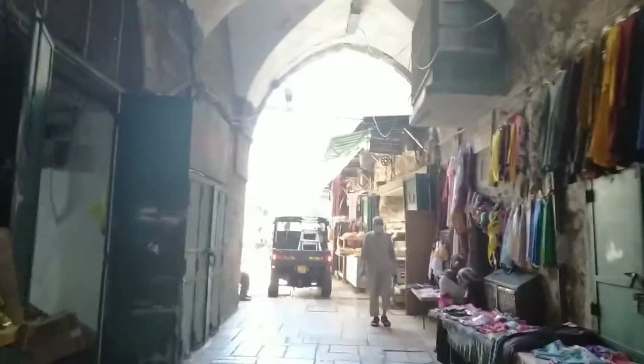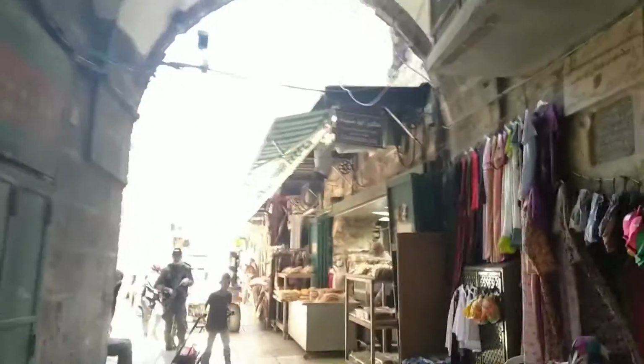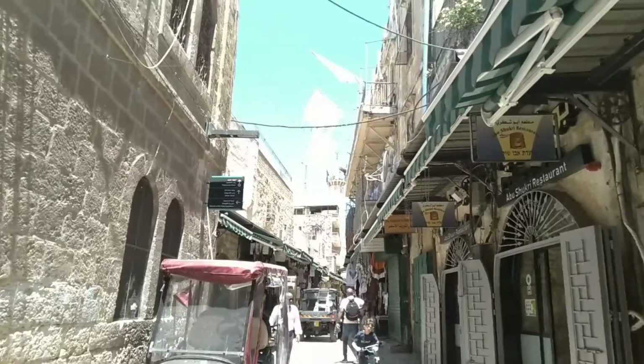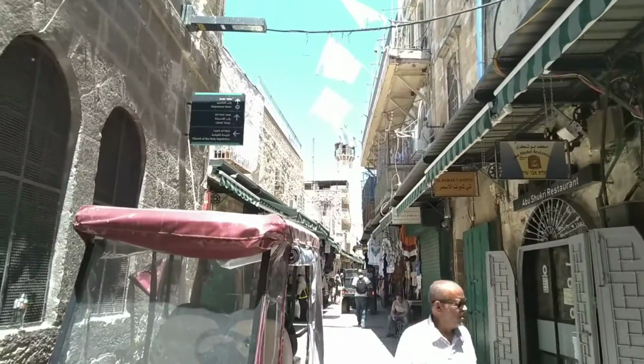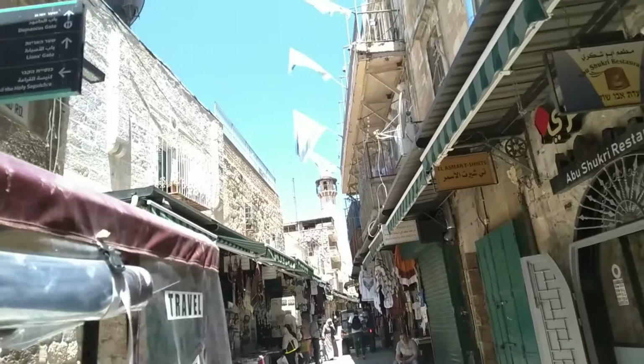Okay, we're getting close to the part where we're going to join the Way of the Cross, Via Dolorosa. As I told you, even in the Muslim Quarter, we can see Israeli flags, meaning that Jews are also around here.